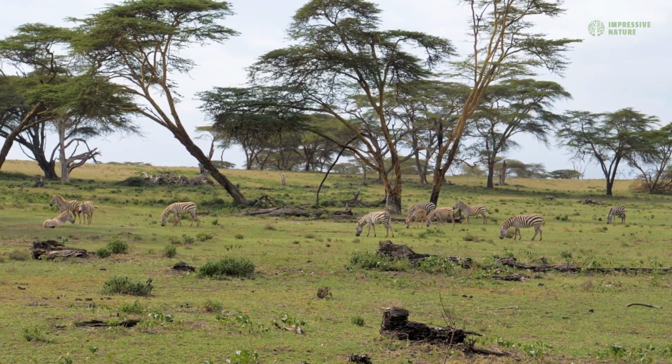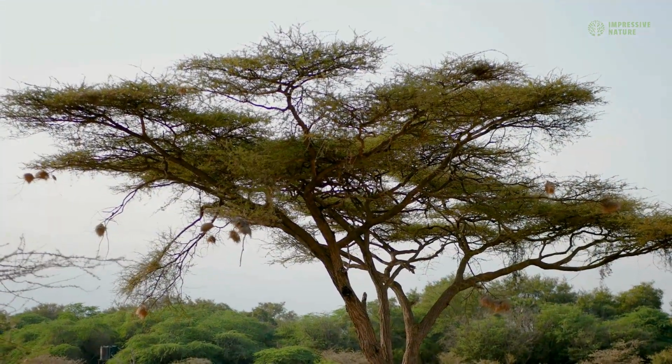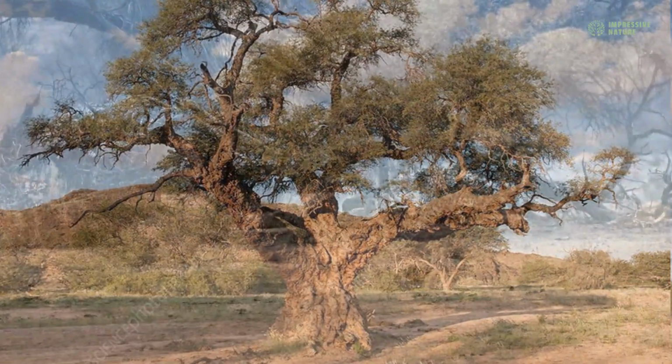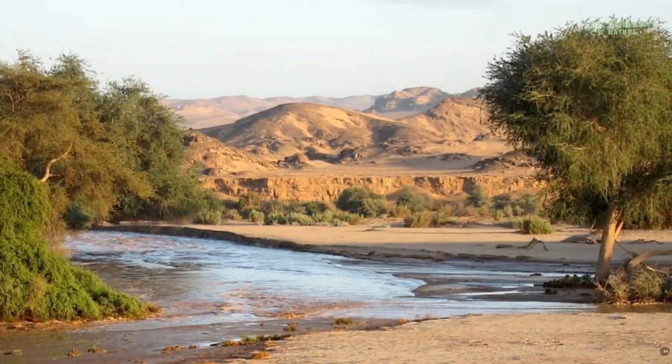The Kuiseb oases are also home to hardy plant species, including anna trees and camelthorn acacias, whose deep roots tap into underground water sources. These plants not only stabilize the soil, but also provide shade and nourishment for the animals that depend on the oases.